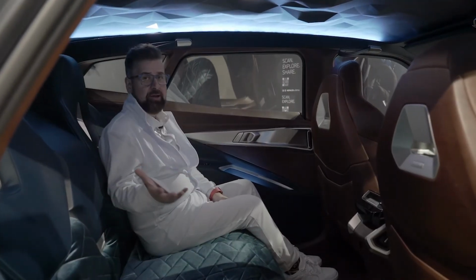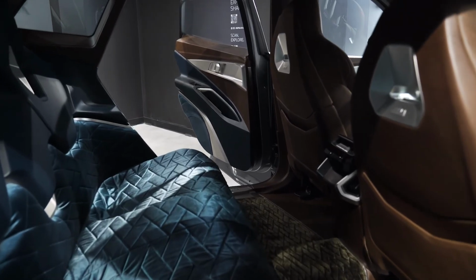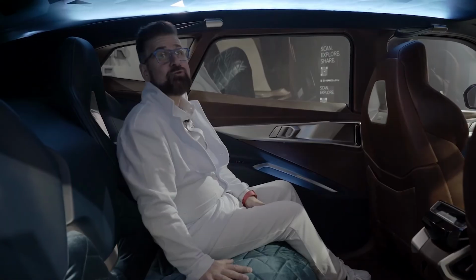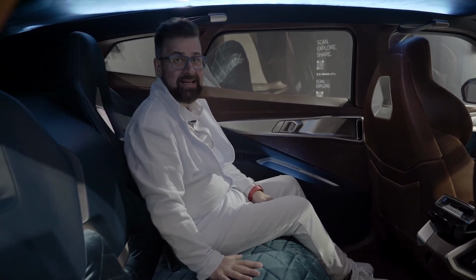And in perfect BMW luxury in the back here, the bottom of the seat is velvet. So an extremely comfortable ride in the back of this BMW XM.